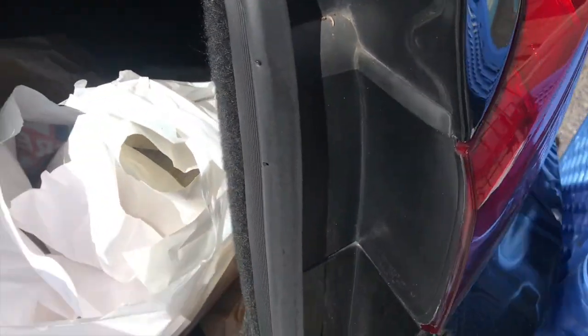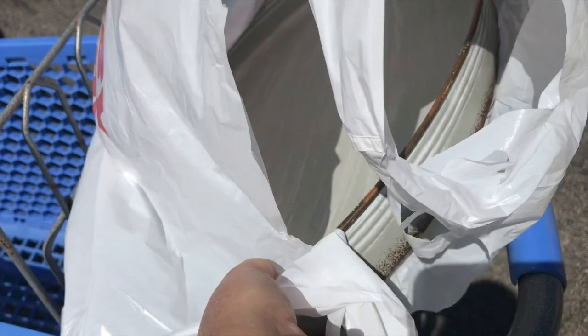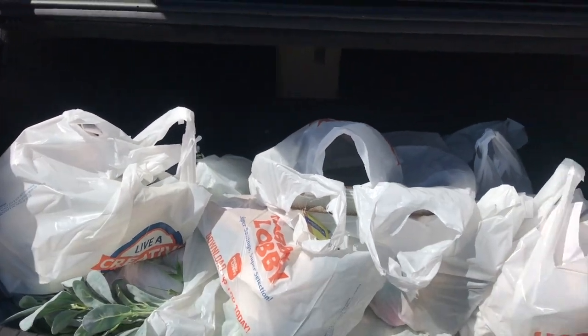And down here, there's just some more bags. So I am really loading up the trunk with lots of goodies. And I have another bag here. And my tray over here that I use for my vignette is in here. So now I am off to the Dollar Tree.